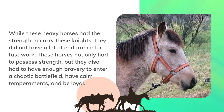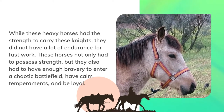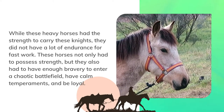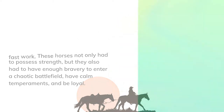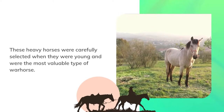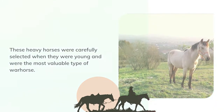These horses not only had to possess strength, but they also had to have enough bravery to enter a chaotic battlefield, have calm temperaments, and be loyal. These heavy horses were carefully selected when they were young and were the most valuable type of warhorse.